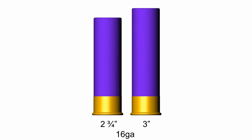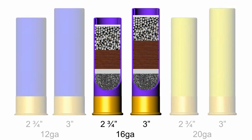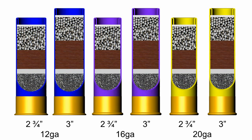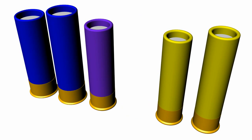However, these weren't Magnum shells intended for heavier payloads. The extra space was instead used for a longer wad column. This was apparently something of a fad at the time with the three popular mid-size bores. Some shotgunners believed that the extra wadding improved patterns by creating a better gas seal and providing more cushion for the shot. Whatever the actual benefit, the idea eventually went out of vogue, and while the 3 inch 12 and 20 gauges found success later on as Magnum chamberings, the 3 inch 16 gauge was forgotten.